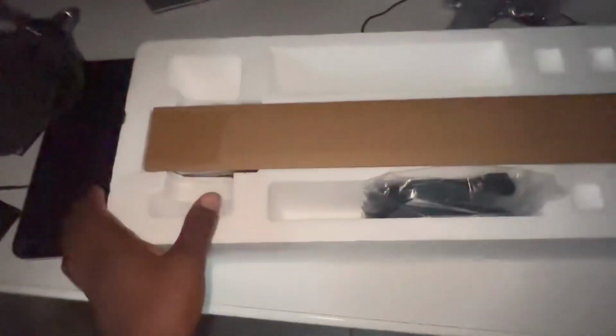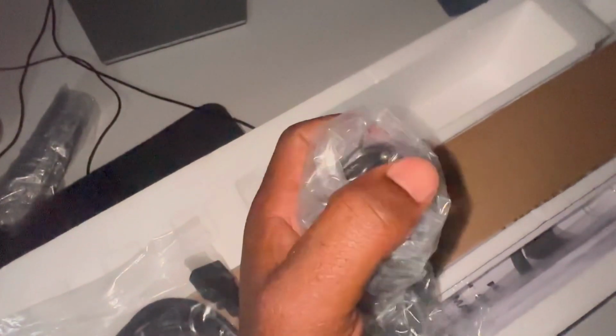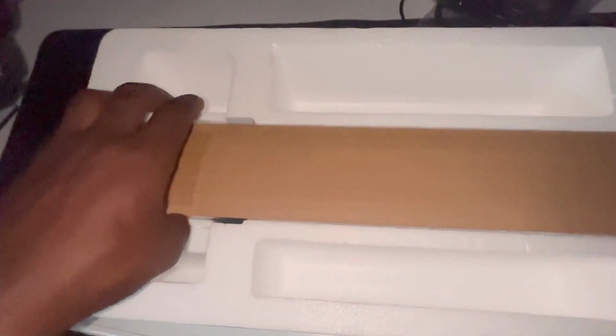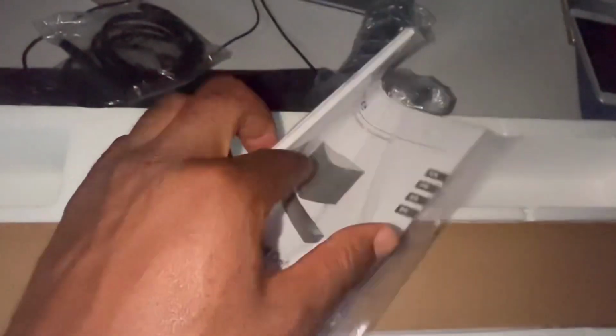So as you can see here, this is what we got, right? We got this one right here, all the way to this point. We got this, and we got these ones. I think there's batteries and a remote. All right, so let's first open up this and see how it looks inside. And this is just a book to tell you how you must use it. I'm sure everyone knows how to use this thing.